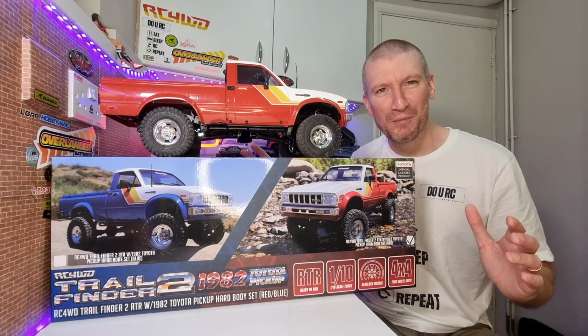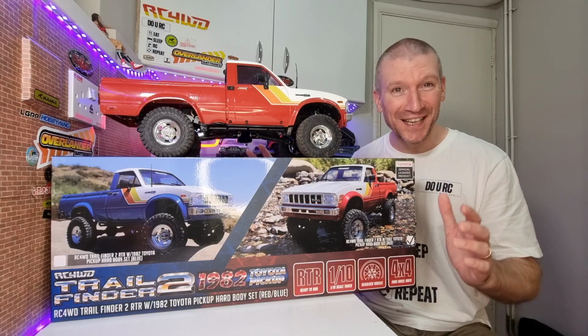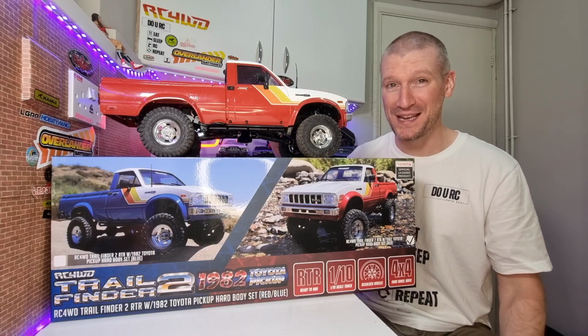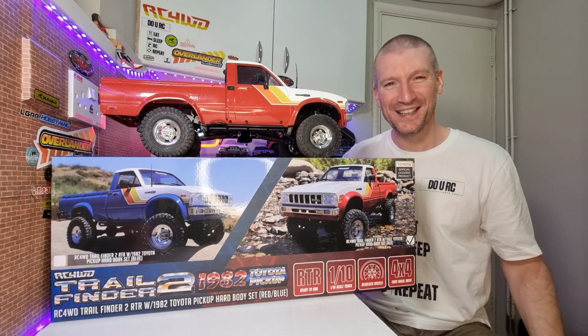This has got to be one of my favourite RC four-wheel drive releases to date. We've got the brand new 1982 Toyota pickup, and this thing just looks absolutely fantastic. The body is just amazing. You've got to give it to RC four-wheel drive, their bodies are just absolutely awesome. Let's check this thing out.